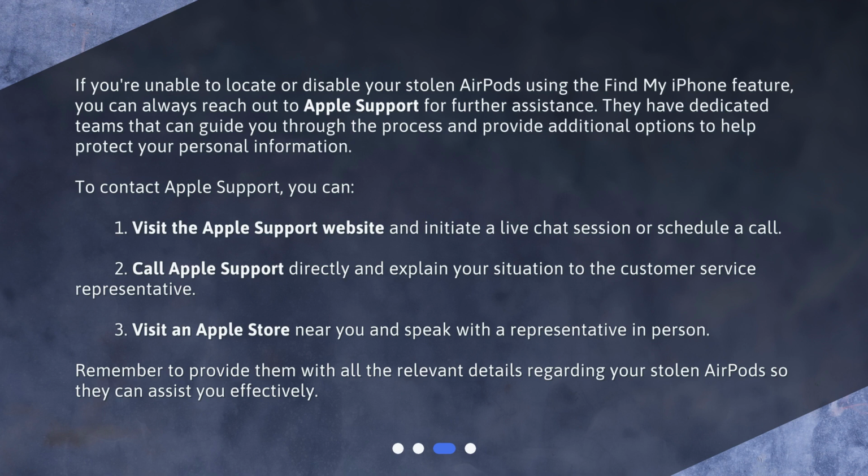Visit the Apple support website and initiate a live chat session or schedule a call. 2. Call Apple support directly and explain your situation to the customer service representative. 3. Visit an Apple store near you and speak with a representative in person. Remember to provide them with all the relevant details regarding your stolen AirPods so they can assist you effectively.